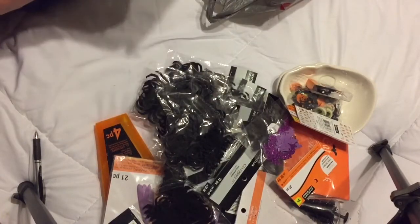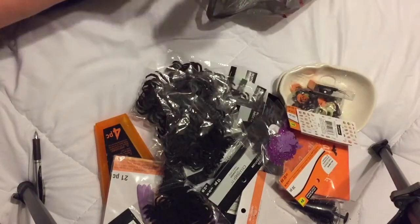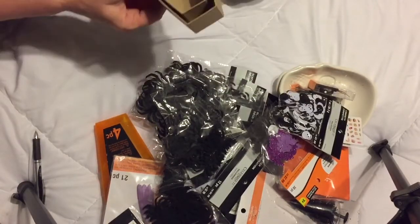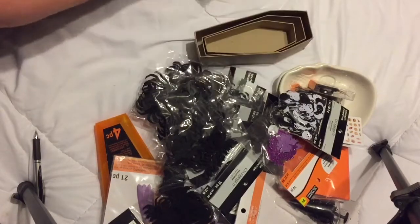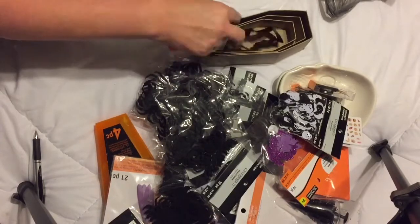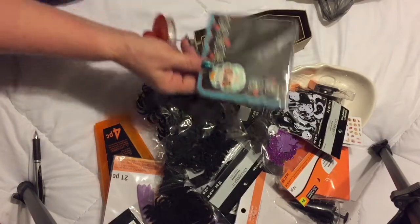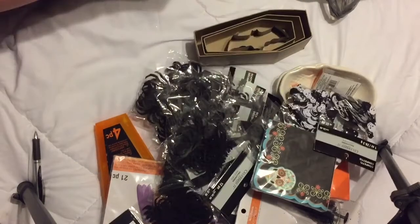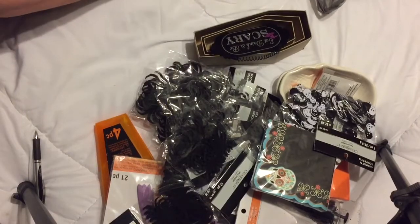Here are some scatter confetti of skulls, and those were $2.99. Here are a couple of little wooden coffins. A beautiful 99-cent bat cookie cutter. Here's some more napkins. These are really cute with a little sugar skull. More of that confetti with the skulls on it. Here is an eat, drink, and be scary. That's very cute. Love that.